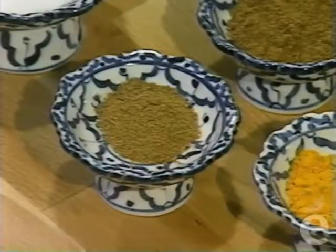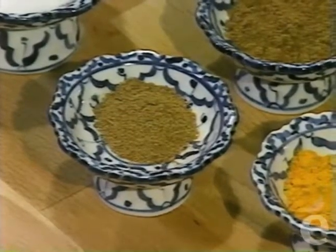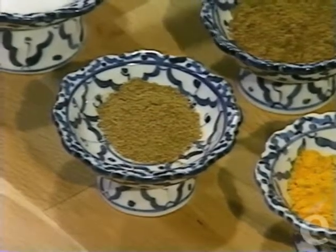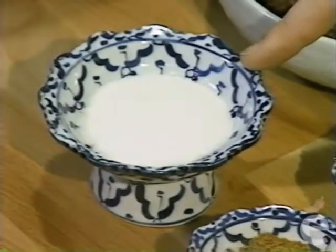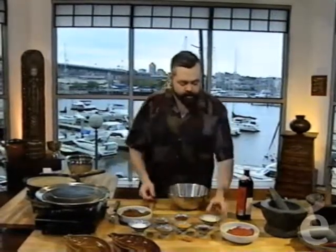I also have some coriander seed powder and some cumin seed powder. About a tablespoon of the coriander and about 2 teaspoons of the cumin will be perfect for this, along with a tablespoon of ordinary white sugar. That'll put our marinade together. So let's mix it all up, shall we?